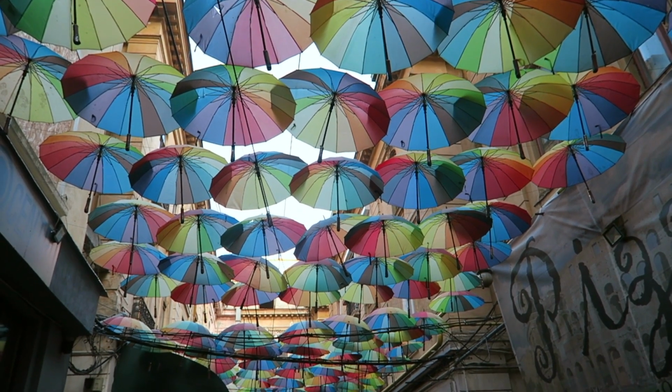We are at the lovely Passage Victoria, and it's known for having hanging umbrellas everywhere. It's not that much of a long street, but it's a nice little street to walk down.